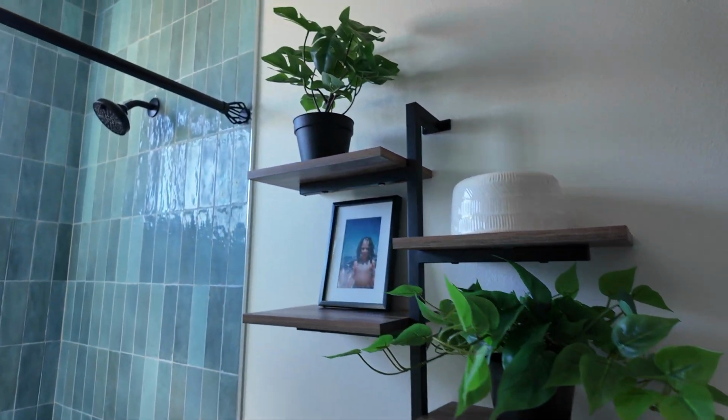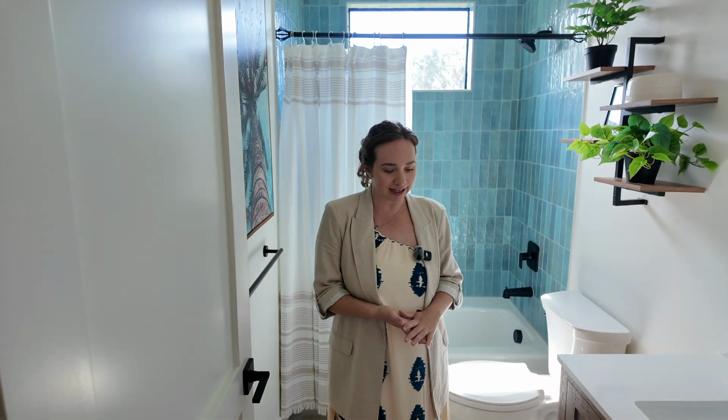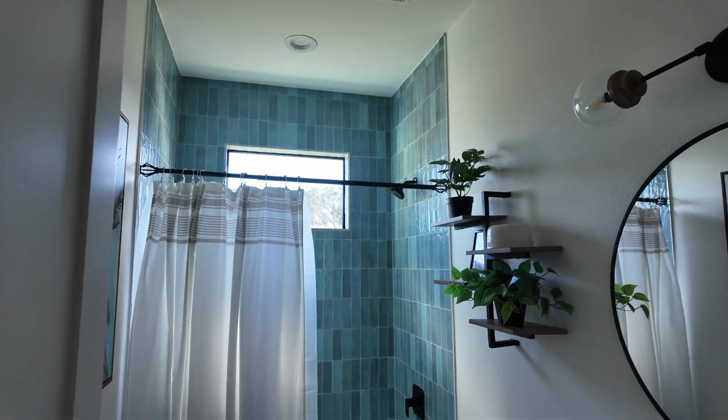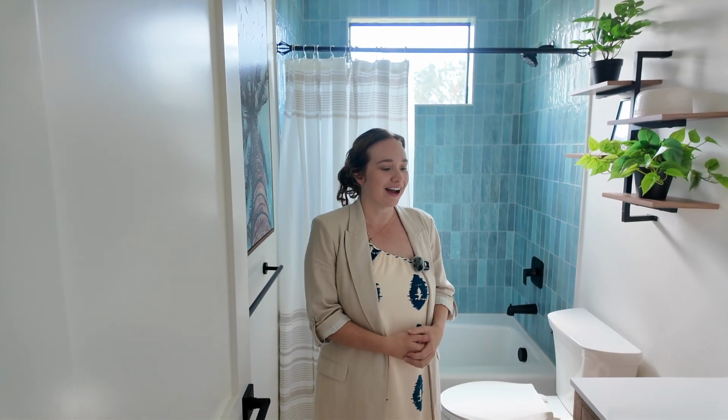This is the guest bathroom, kids bathroom space, and I love it. I love the blue tile. That was one of my first selections. Because it's a coastal house, it's totally appropriate to have a beachy vacation vibe in here. And so the formula to this house basically is white, a pop of color, and wood tones.